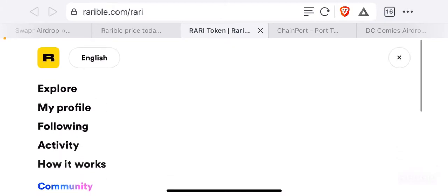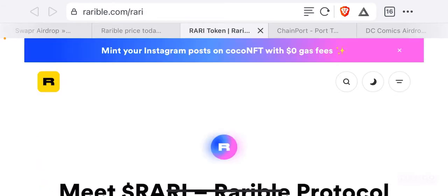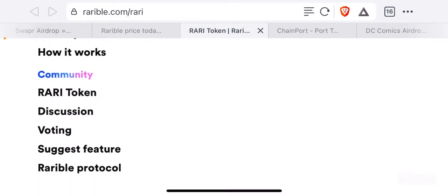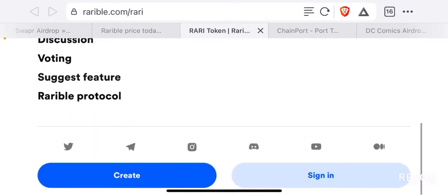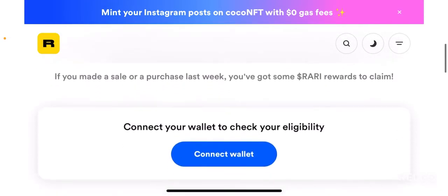It's pretty cool, pretty short and concise, and you can find other information if you click the two lines on the top right corner. You can click on this button to see how it works and how the RARI token works and the community works. So overall, it's a pretty well designed project, which is also getting extremely popular day by day, right?